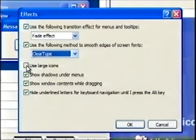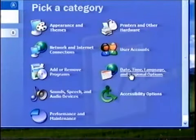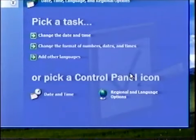Very nice. Now, if you're having trouble seeing small icons, click and check the Use Large Icons box. That's pretty straightforward. Then click the OK button to accept the changes. If you click on Date, Time, Language, and Regional options, you can make regional and time changes. If your computer loses track of time, click Change the Date and Time and make your changes. Ba-boom! Those are some of the settings we want to keep.